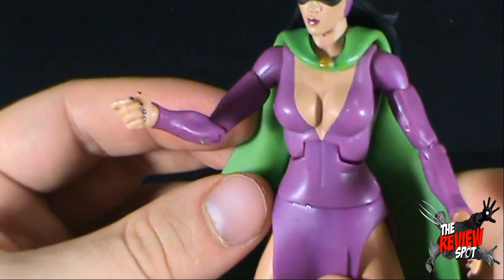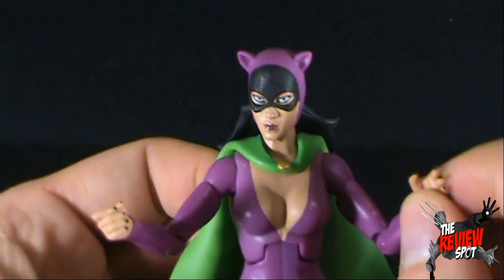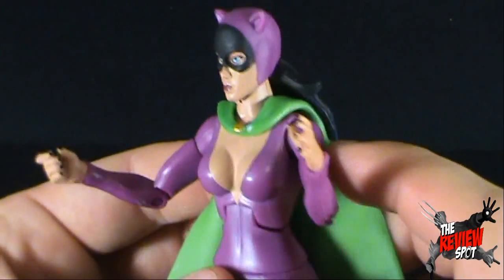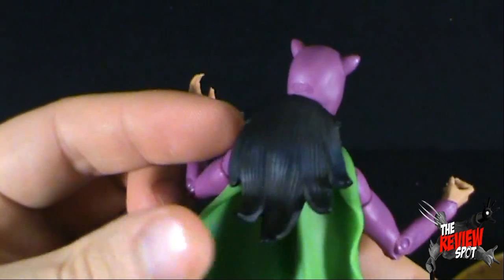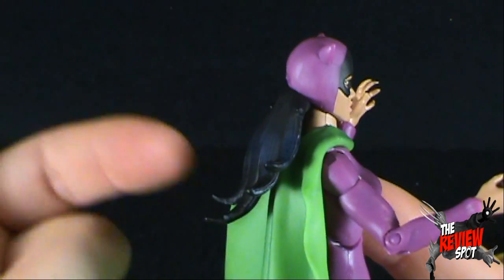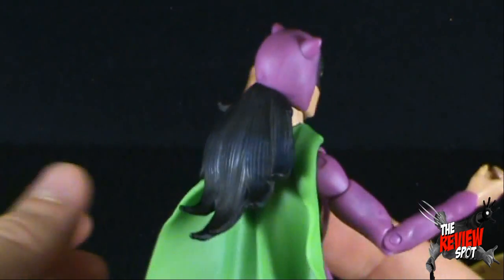One plus I can make is at least they've painted in her nails. And I also like the fact that the one hand, even though it's a rubbery hand as you can see, at least it's out and it looks like she's going to claw something, you know. I also really like the hair. It's a little flat here. It could have done a little something more. But it's still not too bad.